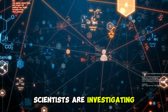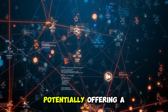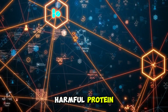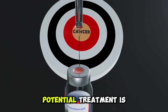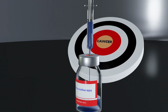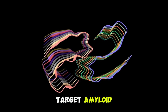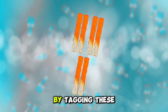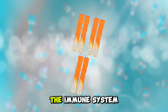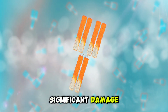Scientists are investigating drugs and gene therapies that can enhance these degradation pathways, potentially offering a way to clear harmful protein aggregates from the brain. Another avenue for potential treatment is immunotherapy. Researchers are developing antibodies that can specifically target amyloid-beta, tau, and alpha-synuclein aggregates. By tagging these proteins for removal, the immune system may be able to clear them before they cause significant damage.